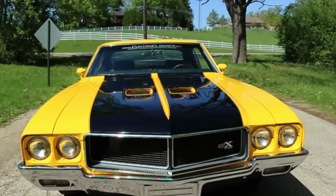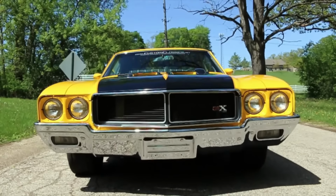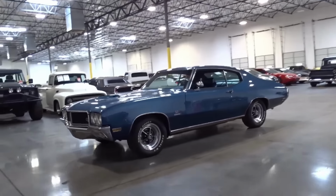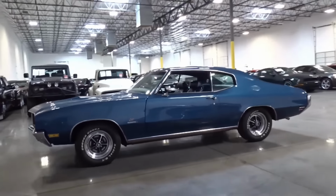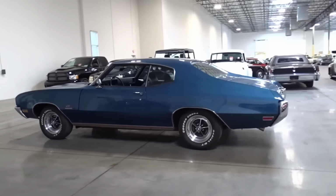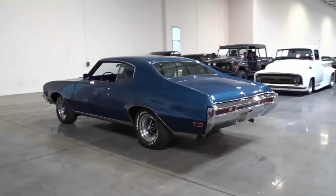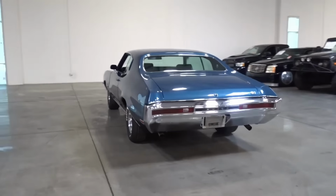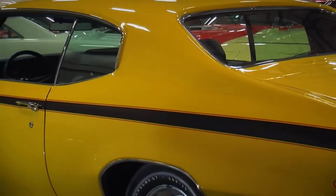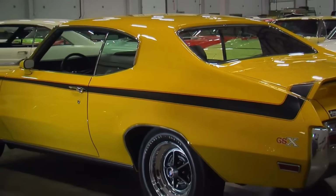Visually, the Buick GSX didn't go unnoticed. Wide black stripes running down the body, a prominent rear spoiler, functional hood scoops, flawless chrome bumpers, all perfectly crowned by its striking colors, the iconic Saturn yellow and Apollo white, the only two available for the 1970 GSX. When one of these rolled down the street, even the toughest muscle car stopped to watch with respect.